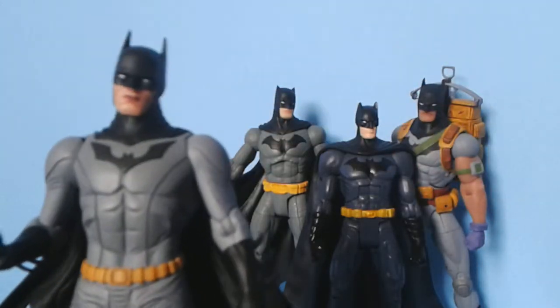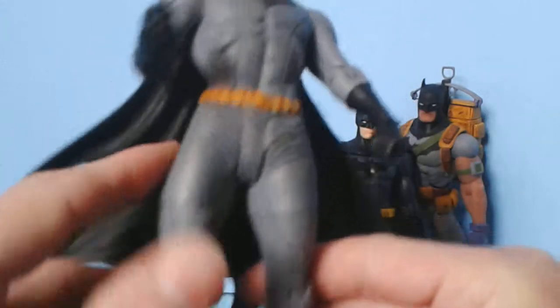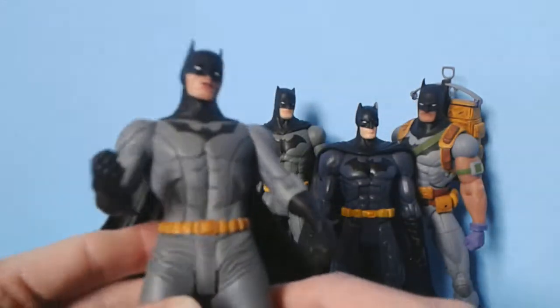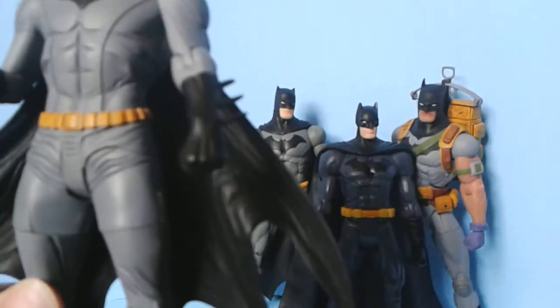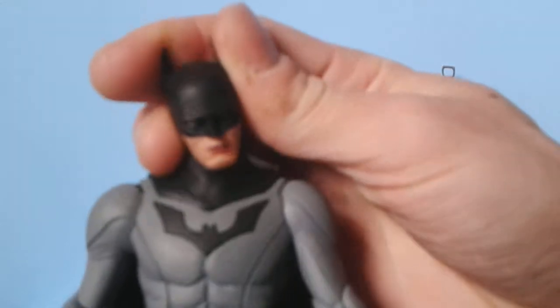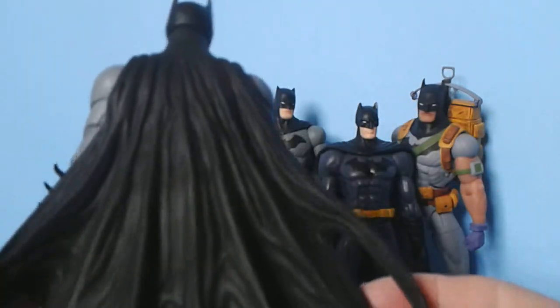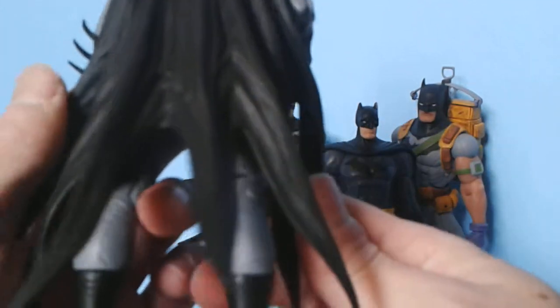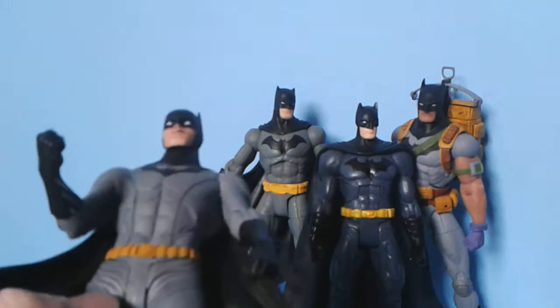Once again, basic articulation. He has those weird Marvel Select / DC Universe legs. But once again, just looks really nice. My favourite thing about this one, apart from the paint, which really brings the figure to life in Jim Lee's style, is that he has such a unique looking cape. Really nicely sculpted, very gothic. I love this Batman. He looks amazing when you take pictures of him.